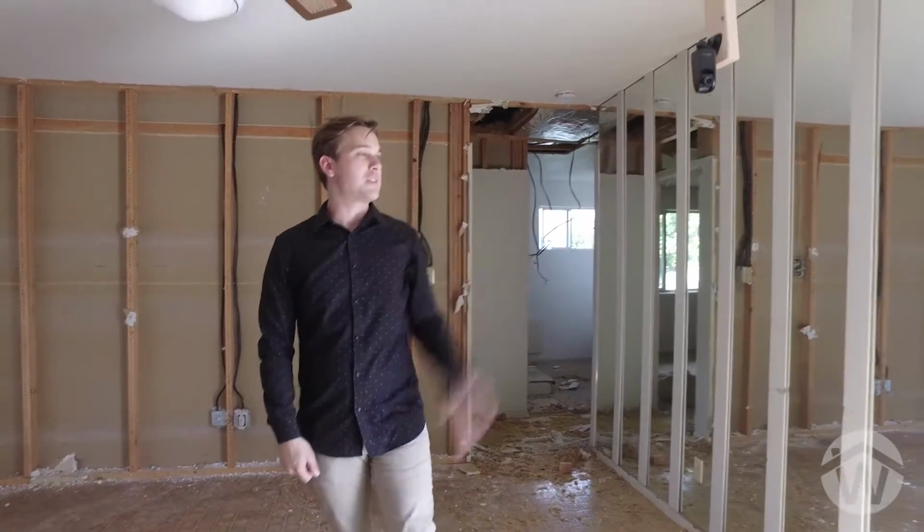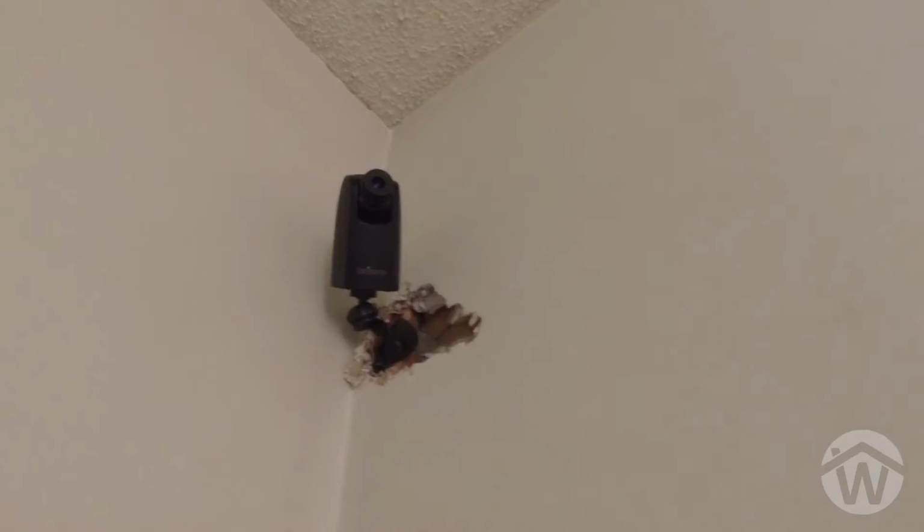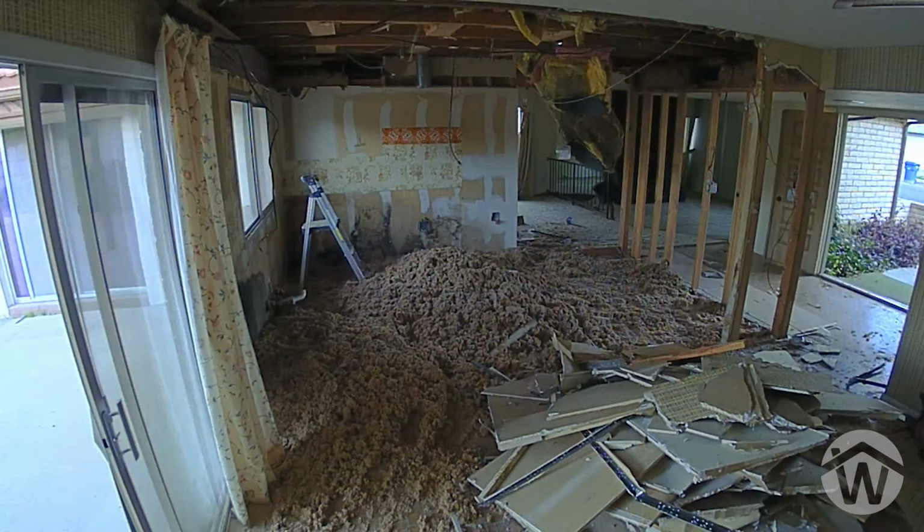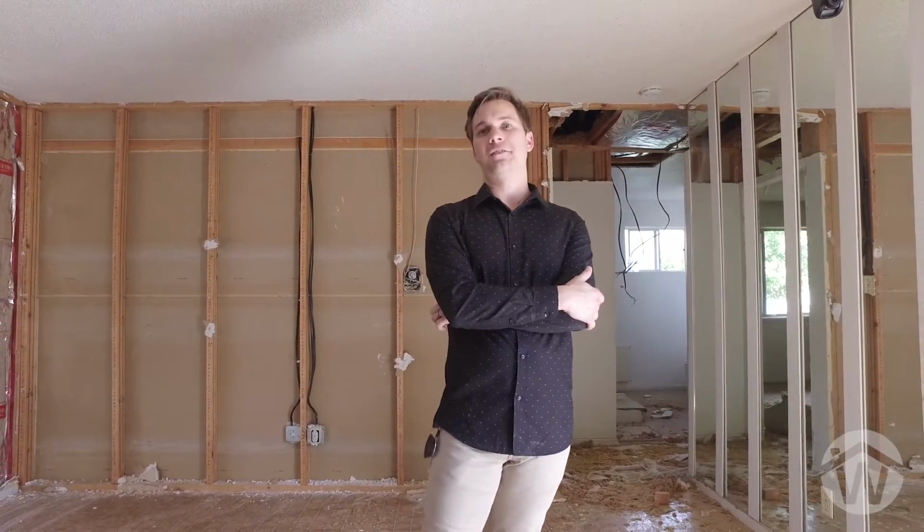Another thing is we've got time-lapse cameras. We're going throughout the house. And so throughout this whole process, we're going to kind of document where we are. We'll be able to kind of bring everyone along with the full transformation process from start to finish. And so we'll keep you posted and we'll post another video in a week or so and let you know where we're at.